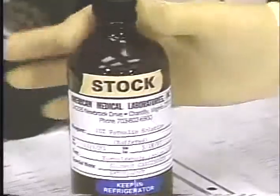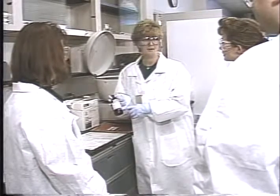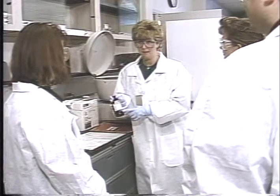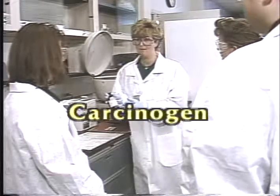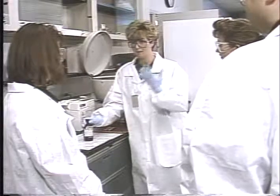The effects of long-term exposure to high levels of formaldehyde may not immediately appear, but in time, very serious problems can develop. For instance, formaldehyde is a suspected carcinogen and mutagen. Overexposure increases the risk of developing cancer.